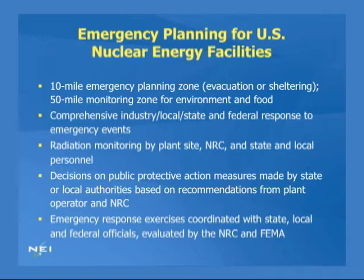Besides that, the local, state, and federal government has a lot of different things that they have us do as part of those emergency plans. They've also got a security plan. They have to practice security events, and that came about after 9/11 happened. We added a lot of different things to practice to make sure that we can handle any kind of events that happen at the plant.